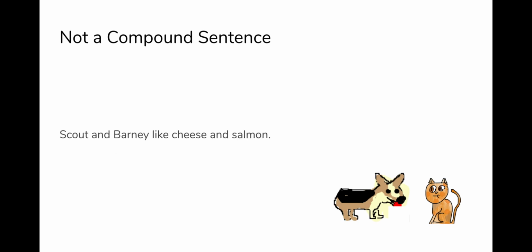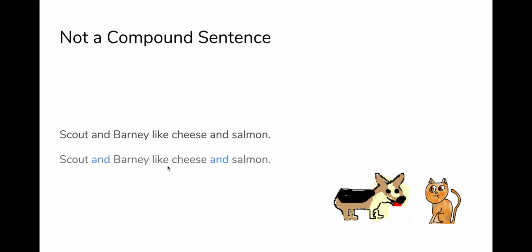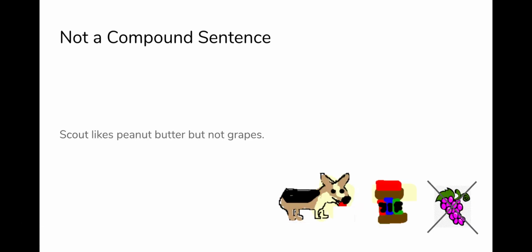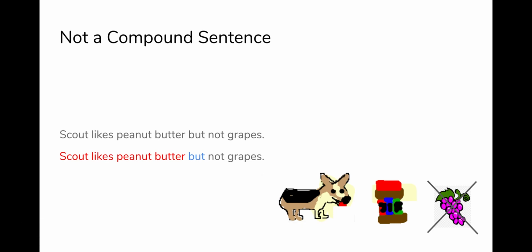Okay, here's another one. Scout and Barney like cheese and salmon. Here's your conjunctions in blue, but the only sentence you could make is this one. You'd put an S on here. Barney likes cheese and salmon. This side of the conjunction, that's not a sentence, and this side is not a sentence either. Scout likes peanut butter, but not grapes. Again, you have one simple sentence or independent clause on this side in red, but this side in gray is not a sentence. Not grapes can't stand alone. So you don't need a comma in front of your conjunction.